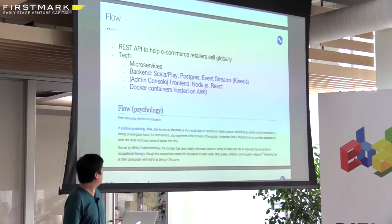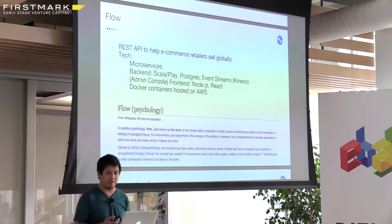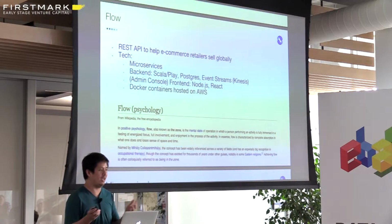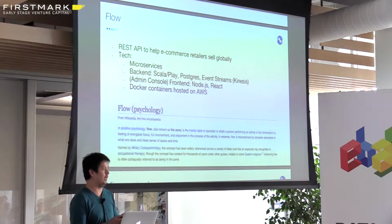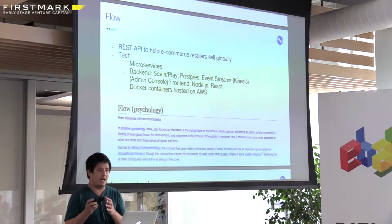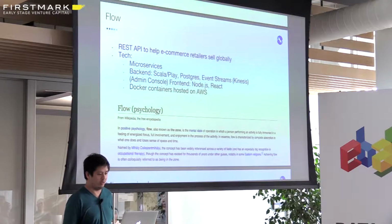And there's a small thing here about the word flow. Where did that come from? Basically, it means you're in the zone. So how can retailers get in the zone of selling internationally? And for our API-driven development, what does this mean so that developers can be more productive and really get into the zone, really build a product without managing a lot of the cruft that typically goes along with it?